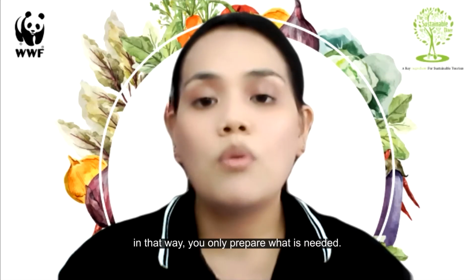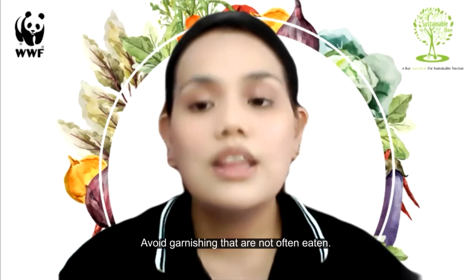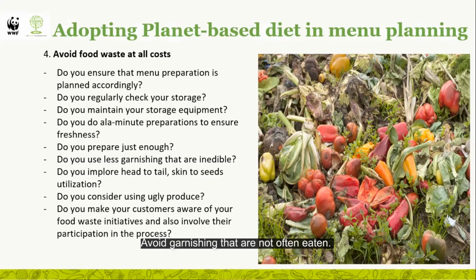That way, you only prepare what is needed. Then next, avoid using garnishing that are not often eaten. As a tip, you can garnish food with an ingredient that is part of the composition of the food. Food utilization is also a must, employing head to tail and skin to seeds principles in maximizing the potential of your food to nourish and feed.